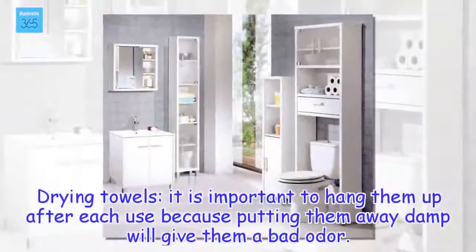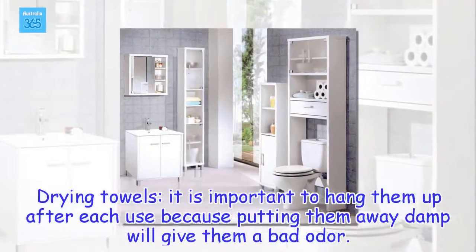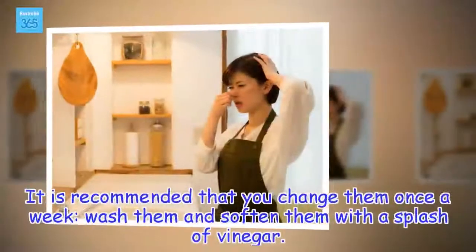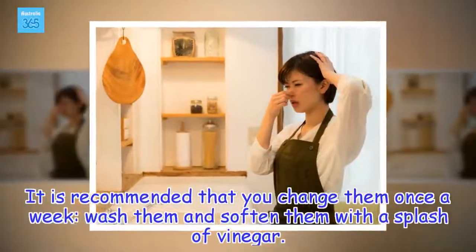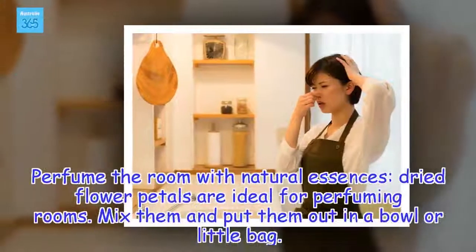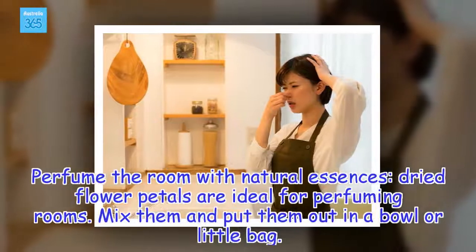Drying towels. It is important to hang them up after each use because putting them away damp will give them a bad odor. It is recommended that you change them once a week, wash them and soften them with a splash of vinegar. Perfume the room with natural essences. Dried flower petals are ideal for perfuming rooms.